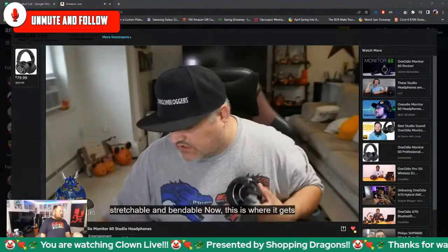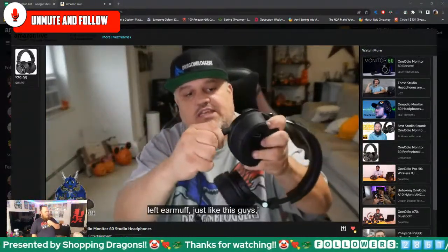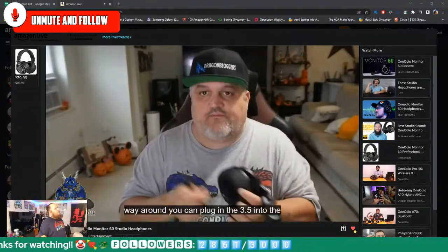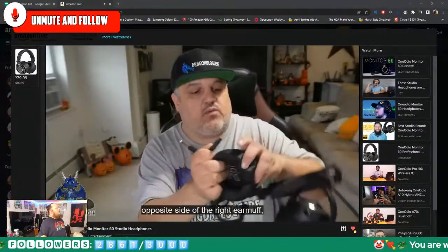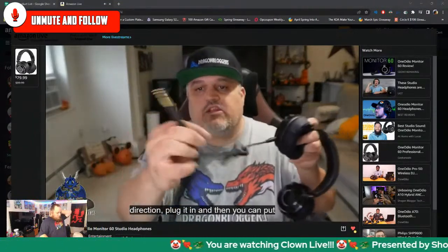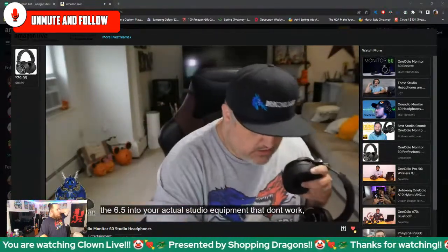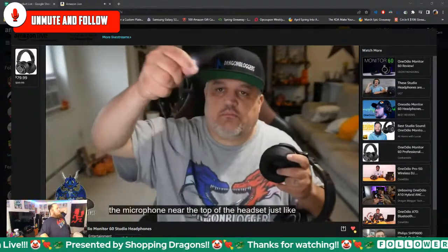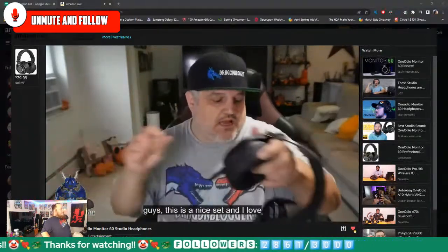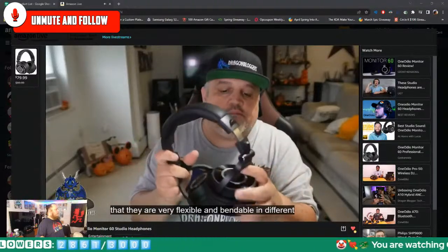Now, this is where it gets cool. You could do the 6.5 into this left earmuff just like this, guys, if you want. But if it's the other way around, you can plug in the 3.5 into the opposite side of the right earmuff. And it does go in one direction. Plug it in, and then you can put the 6.5 into your actual studio equipment. If that doesn't work, grab the 3.5 to 3.5. We're going to put the microphone near the top of the headset just like this, and then we're going to plug it in. Now, guys, this is a nice set, and I love that they are very flexible and bendable in different directions.